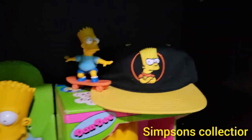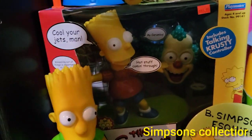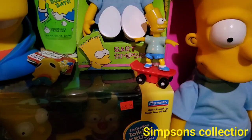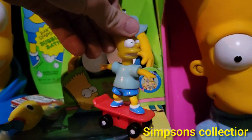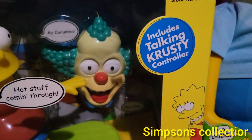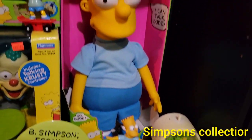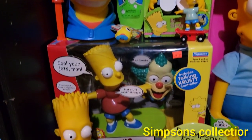But we got a hat right there. It's a bunch of cool vintage stuff right here. I like it. It's something cool to add to the collection. We got a wind up Bart right here. It's pretty cool. We got a remote control Bart on a skateboard, Krusty as the controller. That's pretty cool. But yeah, this is my Bart section. You guys are good to look at it.